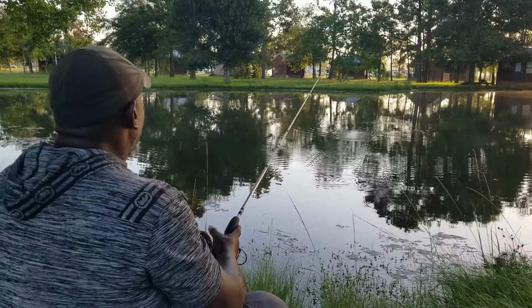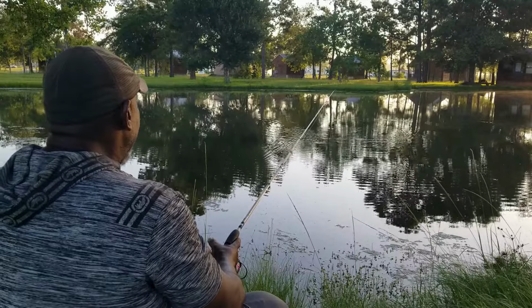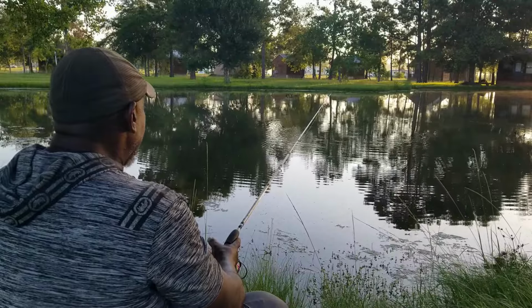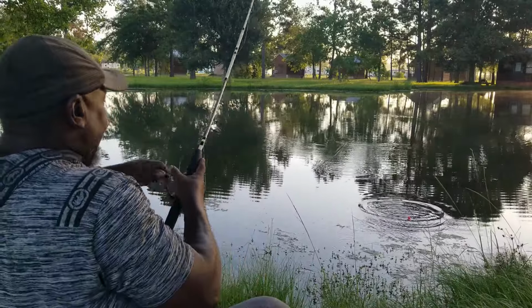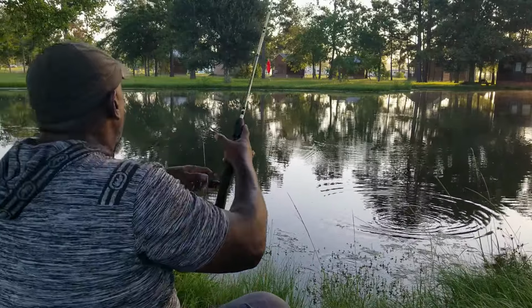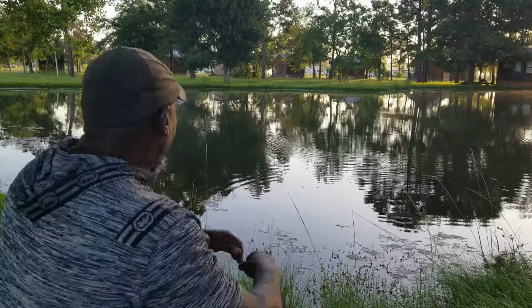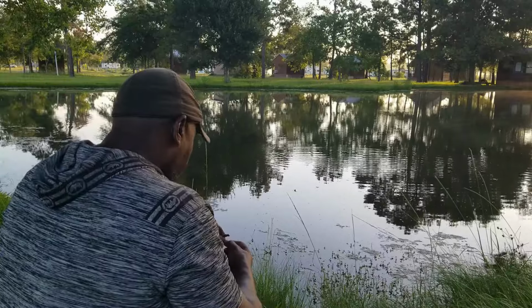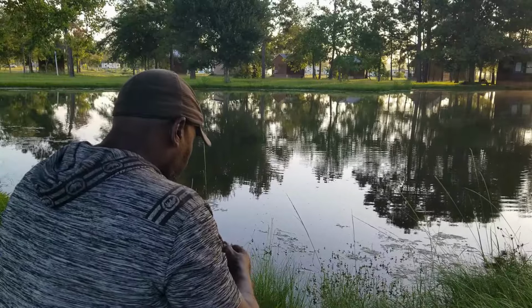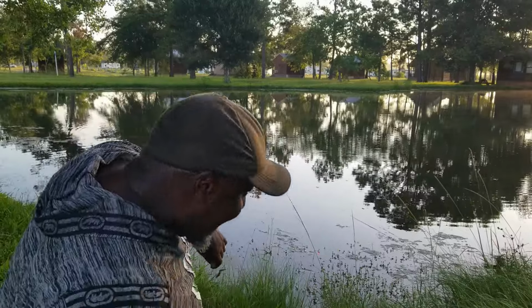What the fudge was that? Man, I hope I caught that on camera. Whatever that is, that was not a small fish. God dang it. Whoa. Let's get back out there, y'all. Ooh wee. Might have to go ahead and try that cricket. Come on. Is it my hook? Oh, I should have had that. Back out, baby, back out.